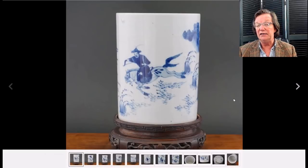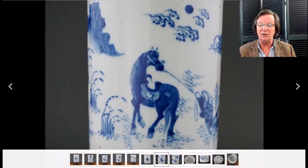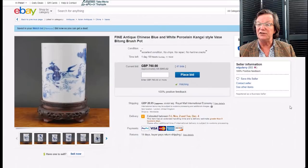And then on to this, the transitional style blue and white brush pot. It's not transitional. It's a latter 19th century one, but very well decorated. And I like the horses. As everybody knows, I'm a fan of horses. And there it is. I like the faces on them. And it's gotten a lot of interest. It's up to $993. It closes Sunday. But it's an unusual one, and it's a nice one.